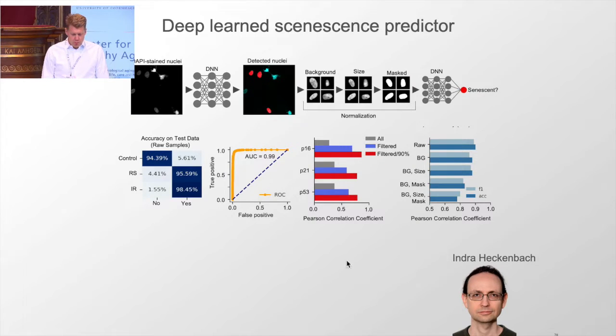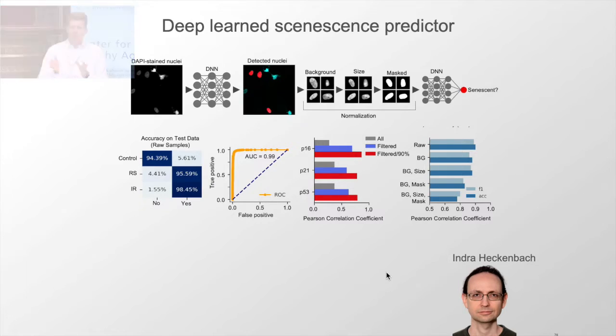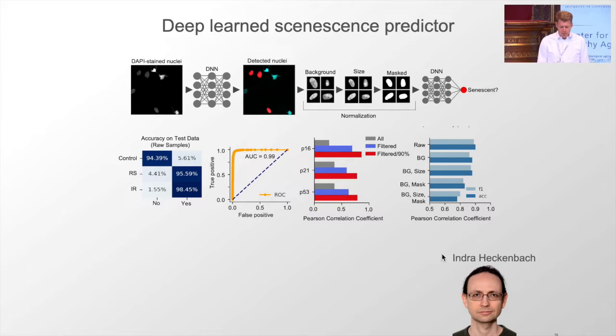We wanted to also understand if they can do something about the cellular phenotypes of aging. So we're sidestepping a little bit, taking a detour to another project, which is done by Indra Heckenbach in Eric Verdin's lab. Eric has been very kind to house him there. And we developed a neural network that can predict senescence based on the nuclear shape.